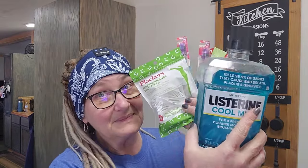There is toothbrushes, toothpaste, dental floss, and mouthwash. All of these things are really good to have backups on, because not having them available when you need them is no good at all for your teeth.